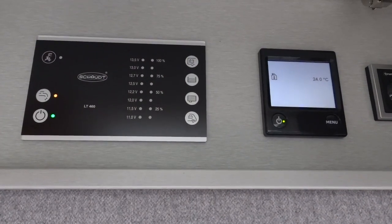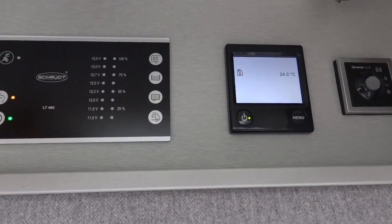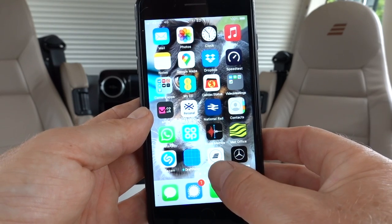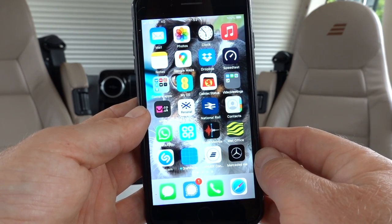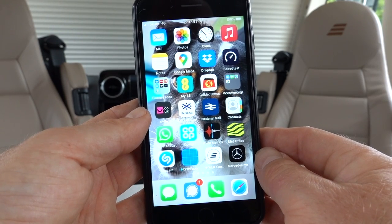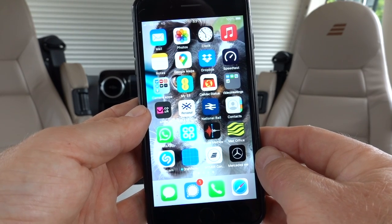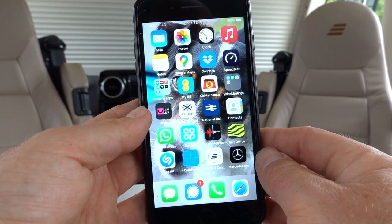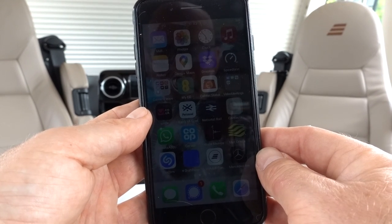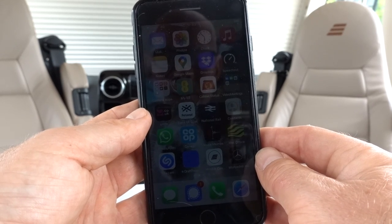As I say, that is your control panel. But of course, you can control everything from the Hymer app. So let's look at the app. Okay, so here's the app. It's the button here, Hymer Connect, and it's very good. It controls the whole motorhome, but sometimes it's just easier to use the control panel. Right now, the hot water is on, and I want to turn it off. Now, let's time this. First of all, I'm going to see how long it takes if I want to turn the hot water off using the control panel.